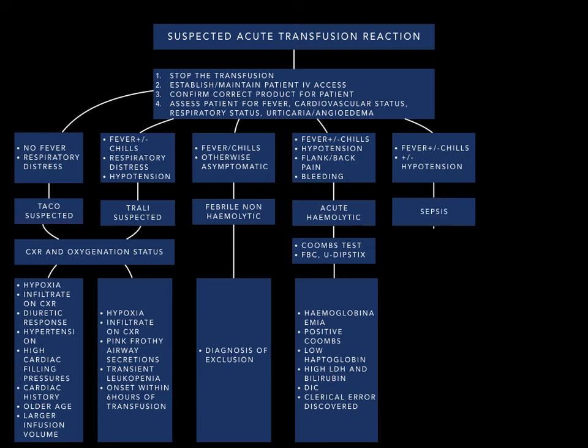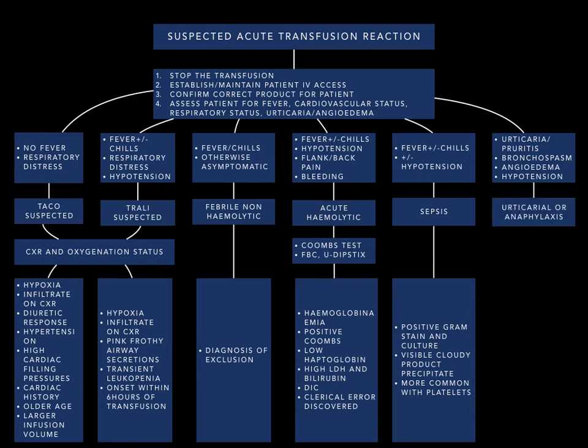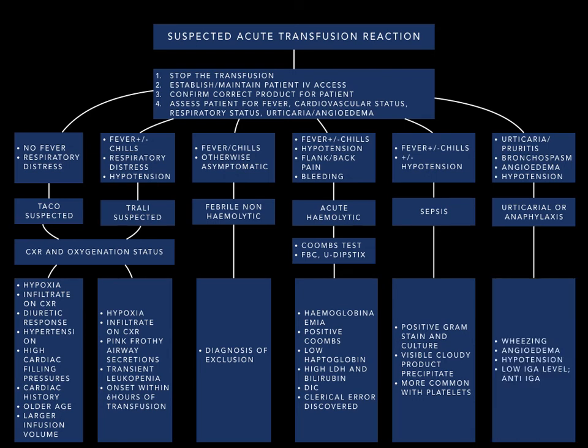If there is fever and chills and maybe hypertension, sepsis should be suspected. A positive Gram stain and culture, visible cloudy product precipitate, and more commonly seen with platelets would support the diagnosis. And lastly, if there's urticaria or pruritus, bronchospasm, angioedema or hypertension, an anaphylactic reaction should be suspected. Supporting this diagnosis would be wheezing, angioedema, hypertension, and a low IgA level or anti-IgA.